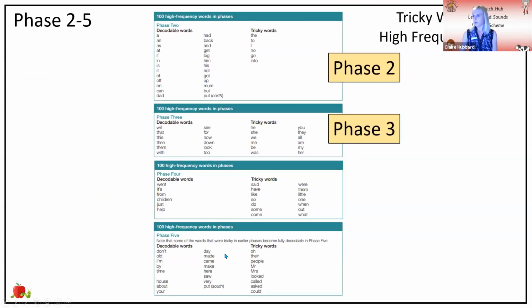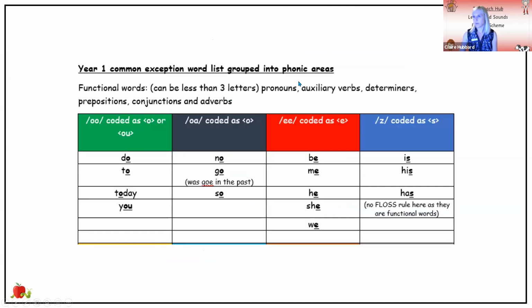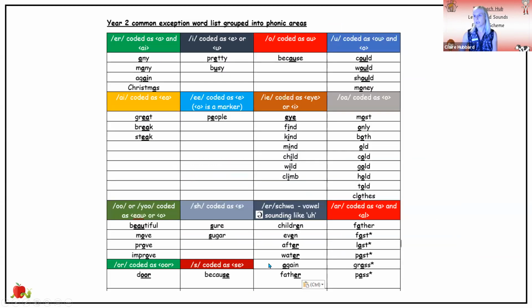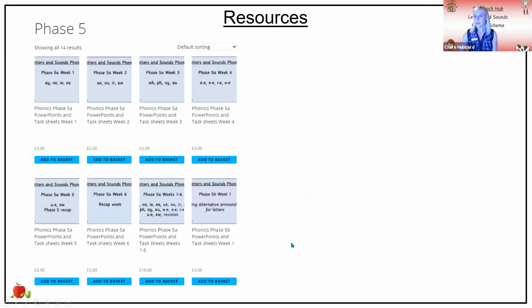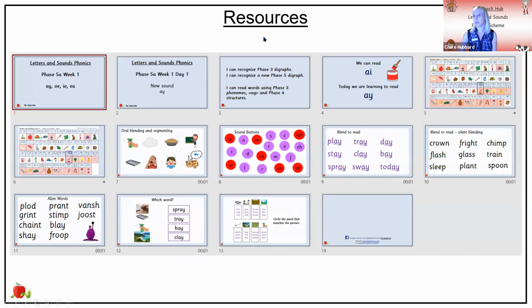High frequency words, I'm just going to whiz through these quite quickly because we look at the tricky words, as I've said. We look at them within the phonic areas. Again, we cover all the common exception words here and look at where they're spelt according to their sounds. These are where the resources can be found, and for example 5A week 1 will have these in with their PDFs, as I've said, and it looks like this inside.